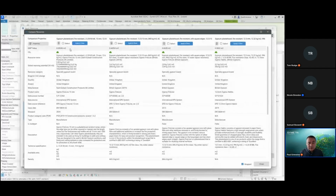And actually the one on the left-hand side will be the material with the least global warming potential. So that's the best material to apply in terms of global warming potential. But it'll get slightly worse as it goes towards the right-hand side. But obviously we can now read through these. We can see the published dates. So obviously there's one there that's quite old, so we probably need to ignore that one. And looking through, if we decide that we want to use one of these, we can just hit the apply and close button.